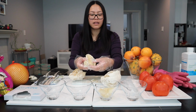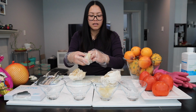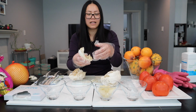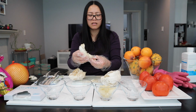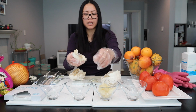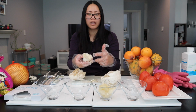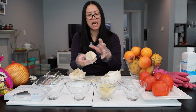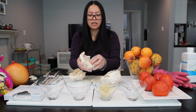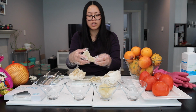You just kind of peel away at the membrane. It's not too difficult, I would say, but sometimes you might end up with a pomelo that might be a bit finicky. I think a bit lucky with this one. It's actually really easy to peel, but sometimes you will get the ones where maybe the pomelo is a bit young or too old, and the membrane will just be stuck to the flesh and you can't even peel it away. This one's actually not too bad.